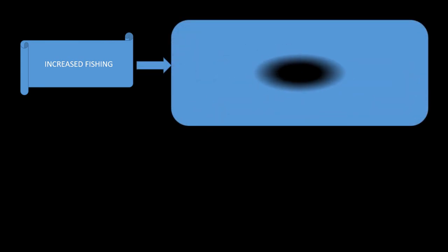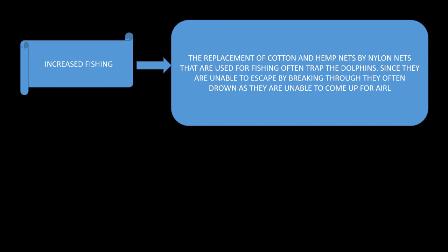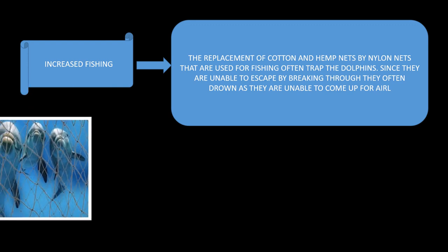Increased fishing. The replacement of cotton and hemp nets by nylon nets that are used for fishing often traps the dolphins, since they are unable to escape by breaking through. They often drown as they are unable to come up for air.